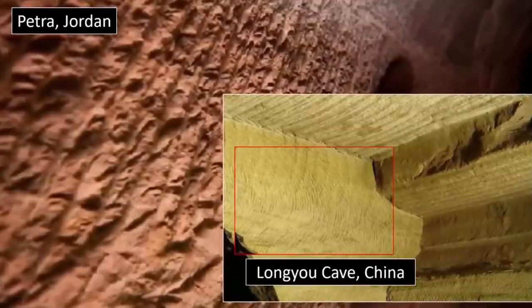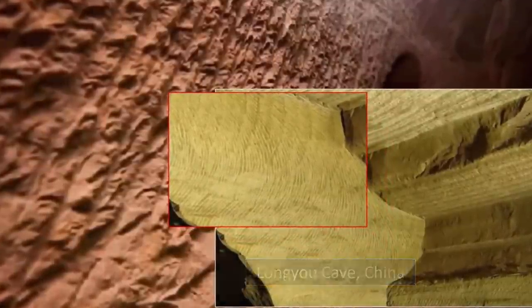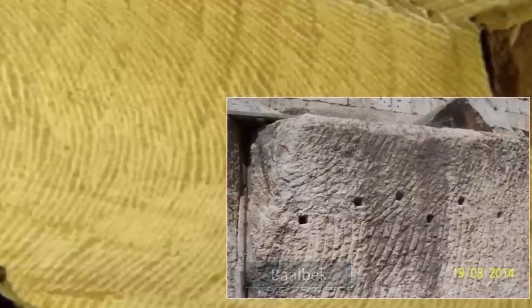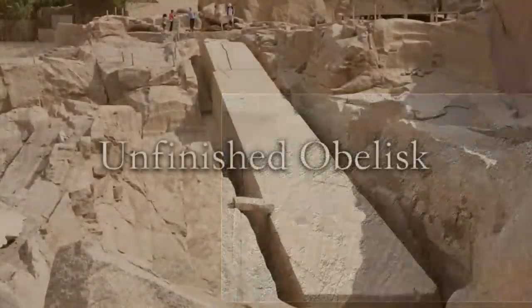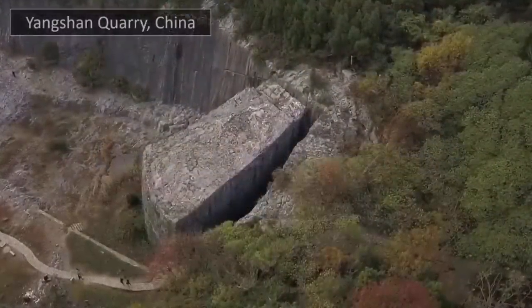How can we continue to believe such sites were the work of academically shared, subsequently studied in depth, and thus proven civilizations which we now know to have been incapable of such feats? The unfinished obelisk of Aswan, the megaliths of Yangshan Quarry, the polygonal astonishing feats of the mountaintop temples of Peru, and so on, all share the same scars upon the weather-resistant rocks used in said structures. India, China, Peru, Egypt, and so on.